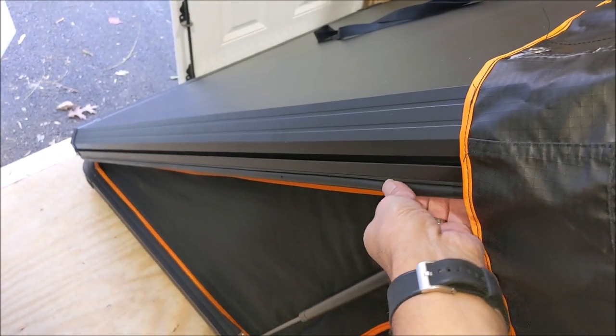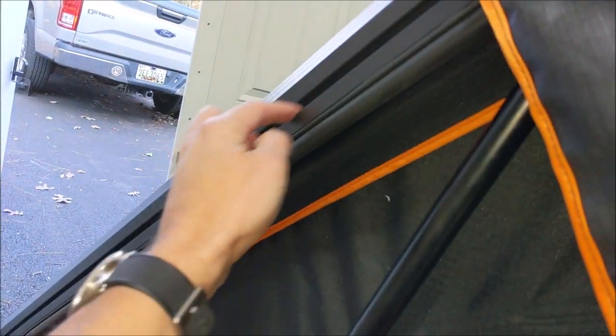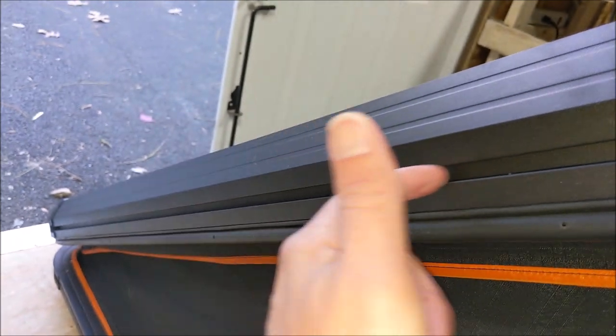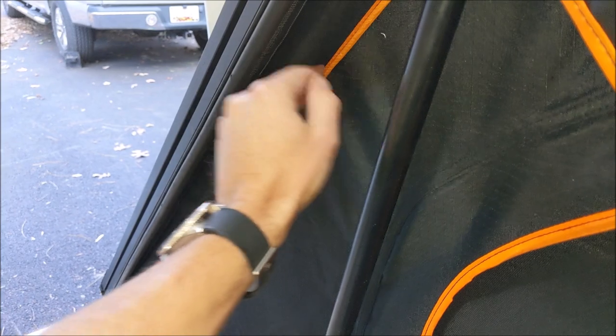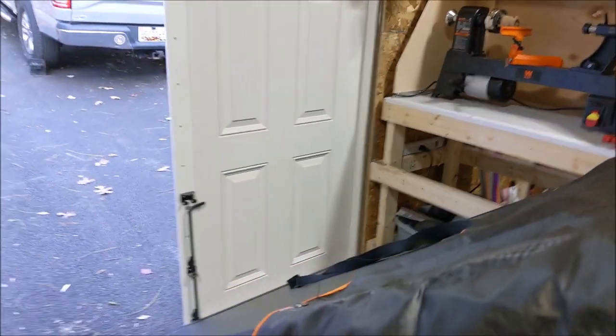We've got real thick rubber seals for the clamshell seal here. We've got a track for accessories here. This is plastic as far as the track goes right here. We're aluminum for the top and the bottom. For this, some of the more expensive ones, they use aluminum extrusions, but this feels pretty thick. Let me get a tape measure out. We'll get some actual hard dimensions here.